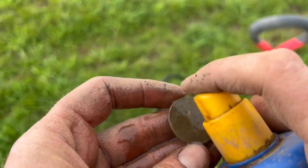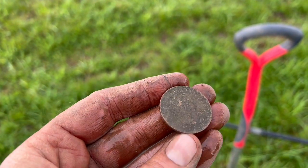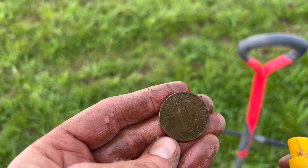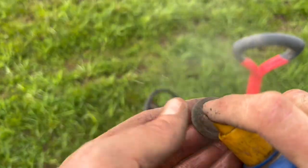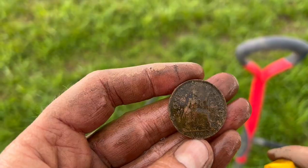It's Elizabeth. It's an old pre-decimal penny. I think this is the first coin we've had of Elizabeth II. Certainly today, I think. Did we get one yesterday? I don't think we did, actually. This might be the first coin of Elizabeth II, full stop.